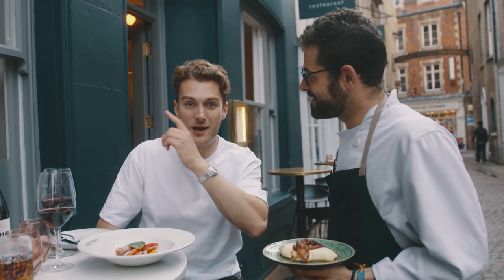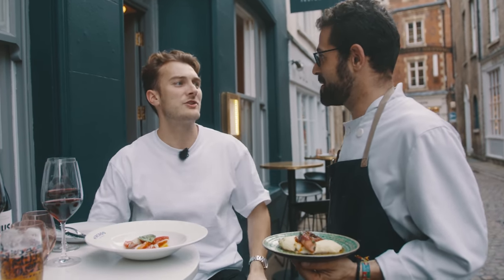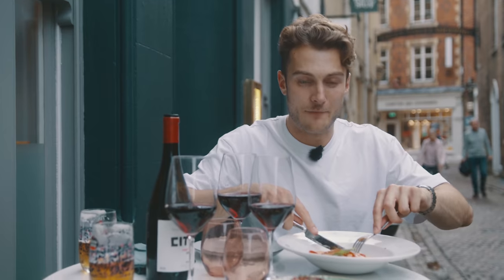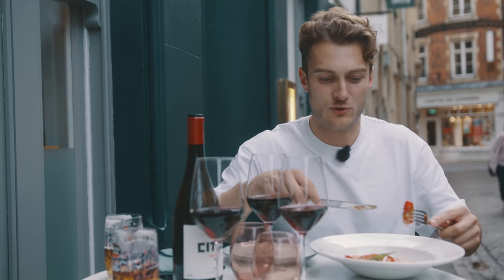We saw Javi early this morning and he's still here and he's still cracking on. Are you head chef? I am, kind of head chef. Okay, cool. So this is heirloom tomato, with emulsion of basil, rocket, and the tomatoes coming from France. Super good, super natural. Apparently we're going to taste the rainbow with the basil rocket emulsion.